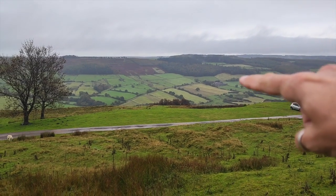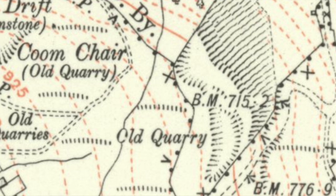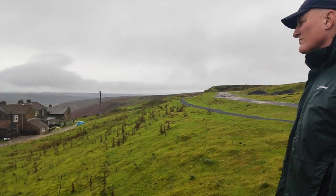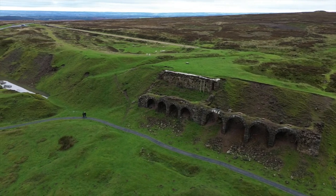So you see those trees? Let me move my finger so I'm actually on them. There, bosh. There's a quarry there, and then there was a horse-drawn incline that came up here, and Phil's saying we reckon that, and it's a pretty good theory, that the stone out of that quarry is what they used to build those kilns, because you ain't going to be wanting to lug stone miles and miles, are you?